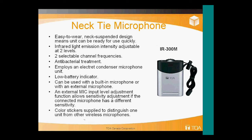It has the same setup with the two emitters placed on the unit itself, adjustable at two levels. Again, it has the same two selectable channel frequencies, and it is also treated with that antibacterial treatment.